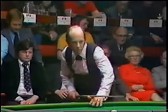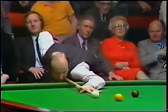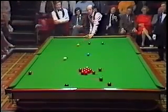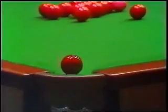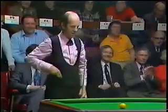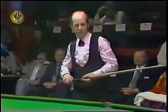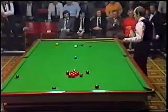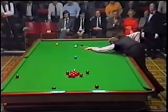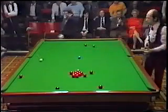Miles here, having taken the first frame, 71 points to 48. This is the best of 5 frames in the Masters tournament, with a first prize of £1,000 plus trophy. The runner-up to reach, and that red has dropped in. Lucky old fella. I was just saying, first prize £1,000, runner-up 500, 2 losing semi-finalists £200 each. And the remaining 4 competitors, £75 each, a total of £2,200 for the tournament.